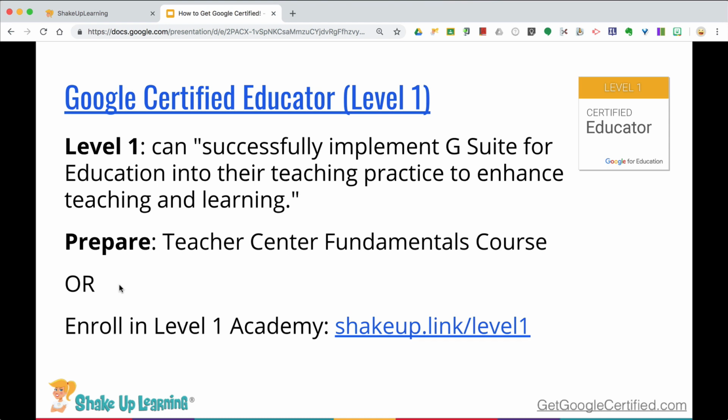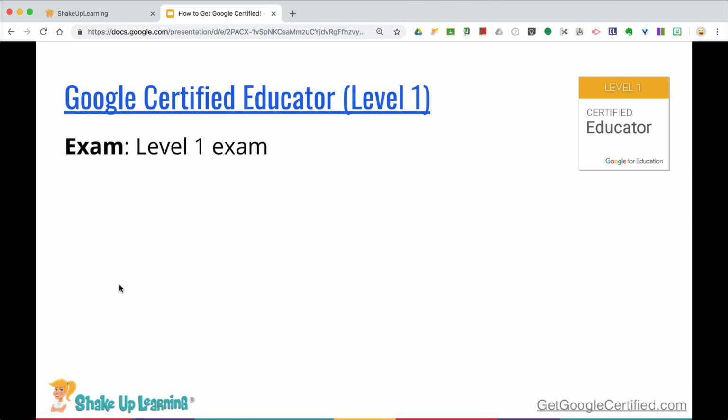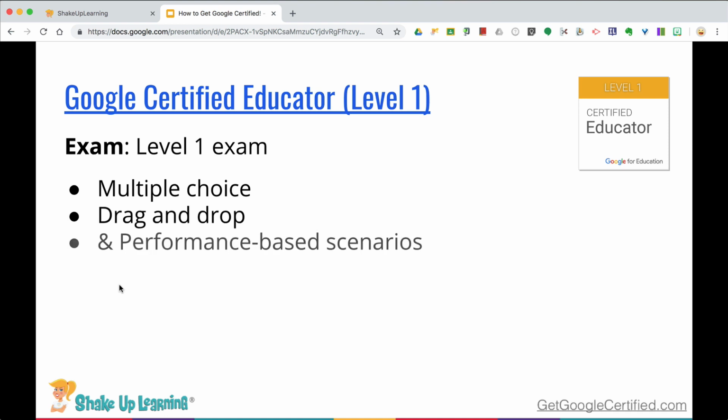But let's finish talking about what it takes to become Level 1. So there is a Level 1 exam. It is multiple choice, drag and drop, and performance-based scenarios.